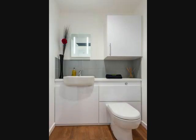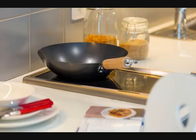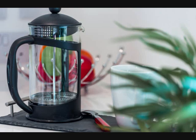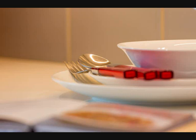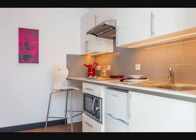The modules were detailed, manufactured, fully fitted out and decorated in Latvia, inspected by Studio 4 architects and the client, then shipped over to the UK and craned into place. The overall contract value was about £3.5 million.